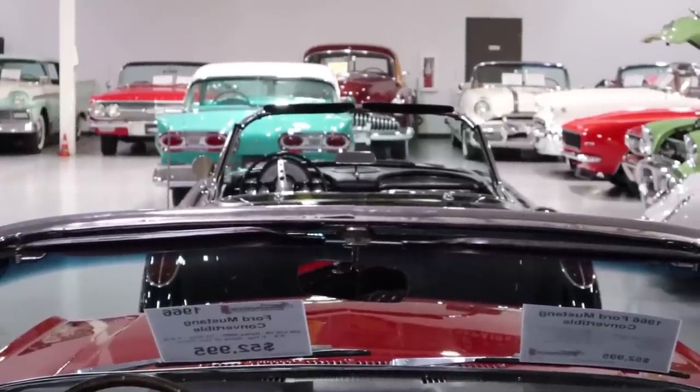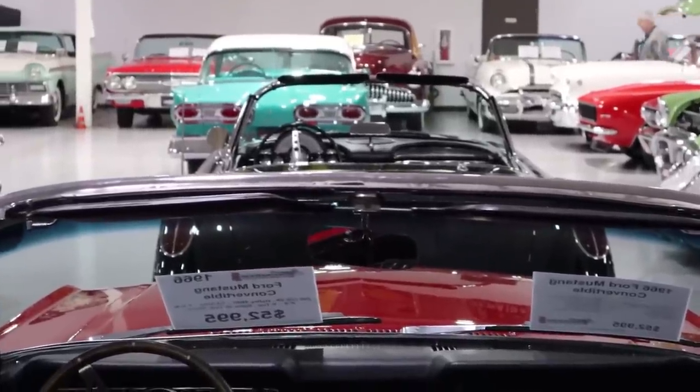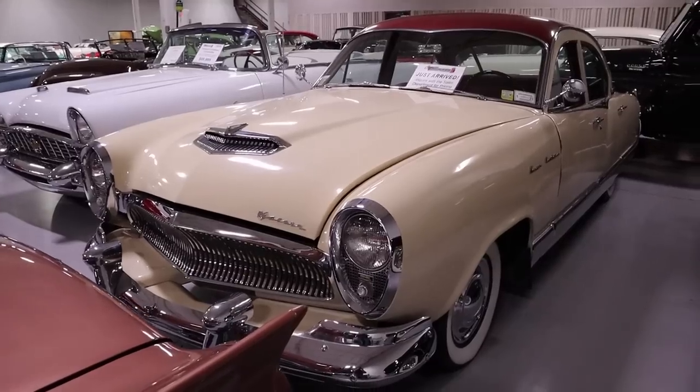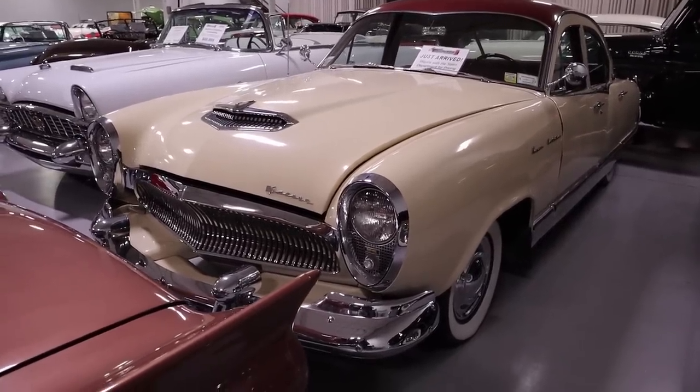The last time I was out here, I don't think I included the prices, and a lot of people were like, tell me the prices. So I'm going to tell you the prices for every one of these cars. I'll tell you what they got in it and what they're asking for it, what kind of car it is, what year it is. But yeah, this is an amazing place here, you guys.